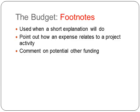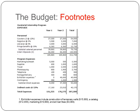Simple footnotes can also be used on a budget, when a short explanation will do, to point out how a particular expense relates to a project and to comment on potential other funding. Here's the 2-year grant budget that we looked at before, with one significant change. If you look down the side toward the bottom, exhibition expenses now indicates that there is a footnote for that $40,000 that's spent in the second year. That could have been a big sore thumb that raised a lot of questions, but with our footnote, we have broken it down and explained exactly what it's being used for.